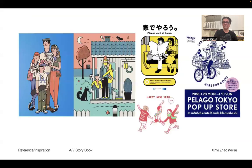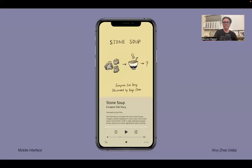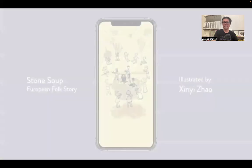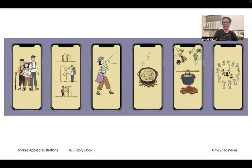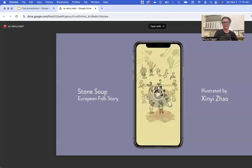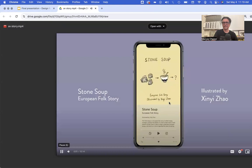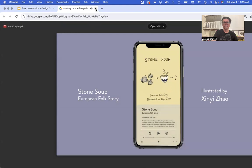her design concept, her illustration inspiration, her sketching. And then she has a nice mock-up that uses a different color background that then just plays right on her presentation. Oh, it doesn't. What happened? Something's so weird. Or it plays here. Stone Soup, European Folk Story, illustrated by Xinyi Zhao.